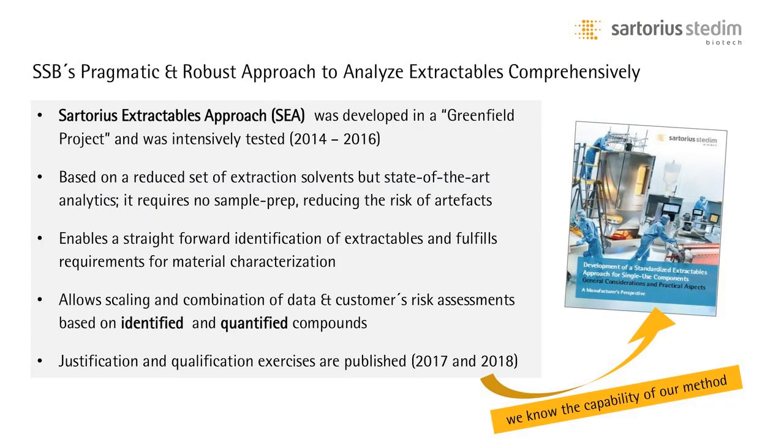As I said, the first step was to develop a suitable analytical approach. We have this approach. This is our Sartorius extractables approach. This was developed in a greenfield project, and greenfield means here really we started from scratch. I developed a new method.